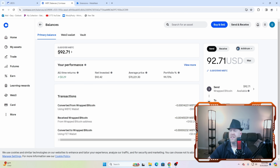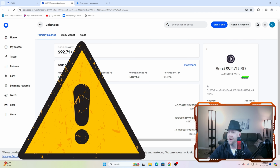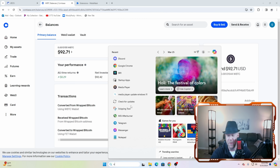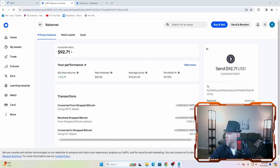Okay, now all of that's selected, you're going to go ahead and preview this send, and this is your last chance to verify the address. And right there where it says to, that gives you the full address. Like I said, you probably want to copy that address that you already have pasted. What I do is go over here, type in notepad, and I'll pop that open in a new tab, drop that address in there, and then I'll just swing it right underneath it. It's just like you see me.